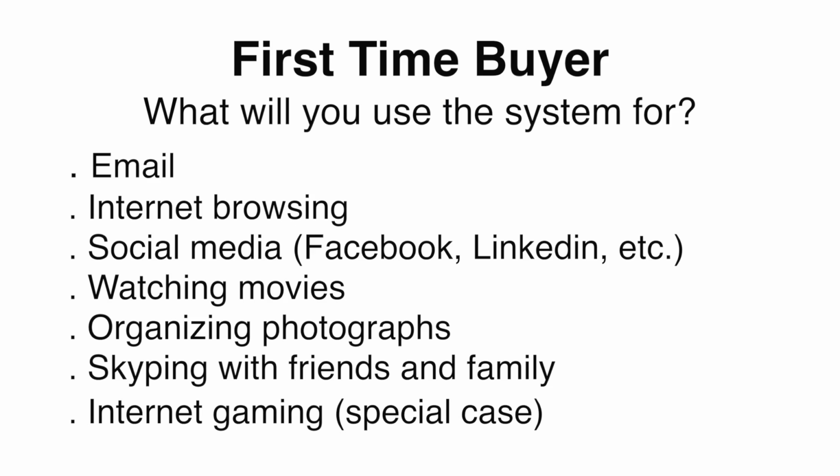Now, some examples of the types of things you might use the computer for. Email is usually an obvious one. People say, I want to send email, and I want to do some internet browsing. If you're first learning about the internet, you may not even know what browsing is, so you may refer to it in some other way, but you want to look around the internet and see what's there. You'll figure it out pretty quickly. You may want to use social media, perhaps Facebook or LinkedIn to talk to friends or family. You may want to watch movies and TV that are available on the internet through streaming services.